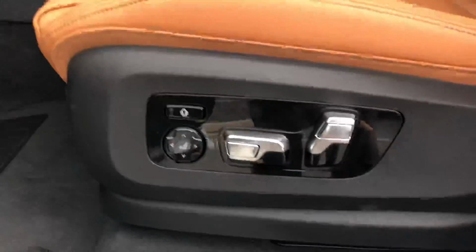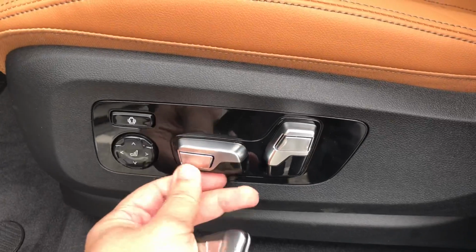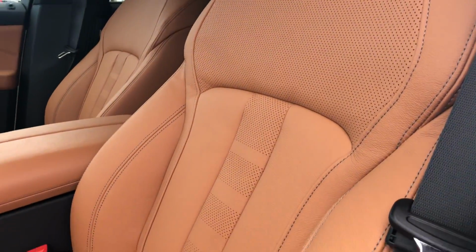You have your multi-contoured seats. You can see you can move, adjust, and you can slide out that there. And you have your mid adjustment for this as well.